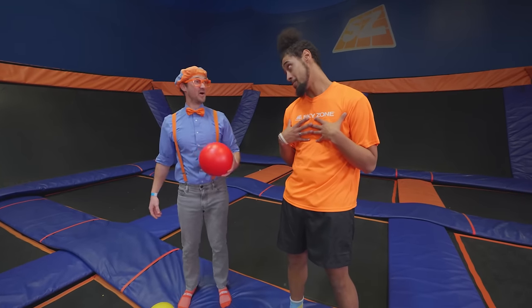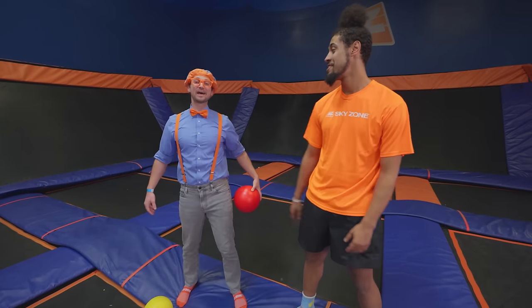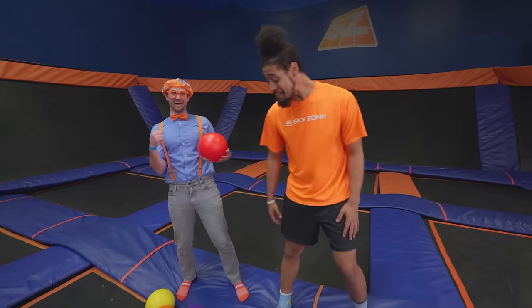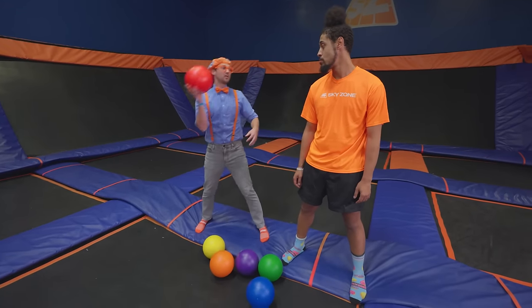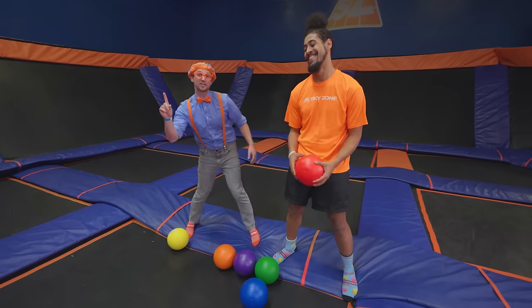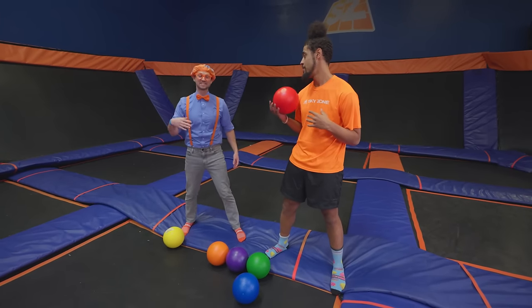I'm a goat at dodgeball. Really? I'm a goat. Wow, well, I'm actually not too bad myself. Do you wanna play dodgeball? Let's get into it, Blippi. All right, how you play dodgeball is you take these softballs, throw them at your opponent. If you hit them and they don't catch it, you get a point. But if they catch it, you have 1 point less than what you did.